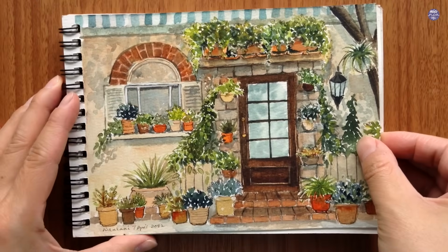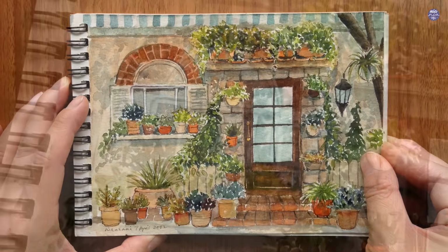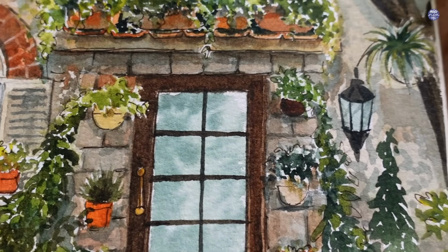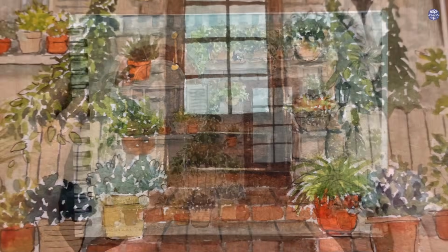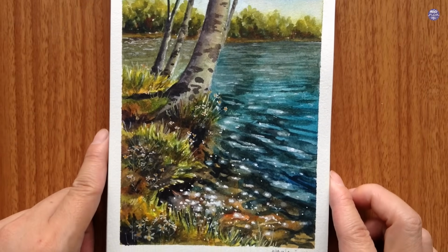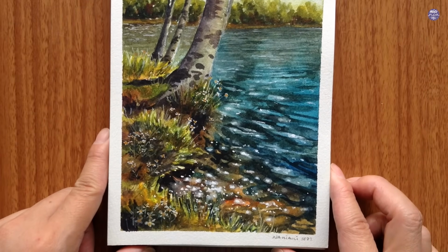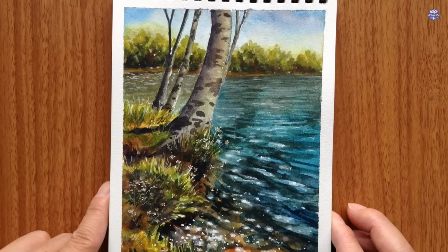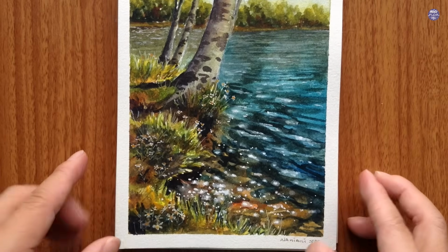Oh, I remember this painting did really well. I think a lot of you enjoy front porch and storefront paintings. I think it's a mix of geometric shapes from the exterior and the plant textures. I also enjoy painting these, but personally I love getting to experiment with different techniques, just like this next one where I got to paint the shimmering lake where the light hits the water.